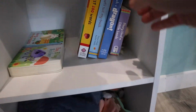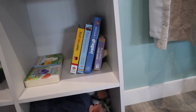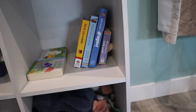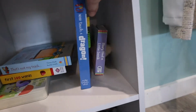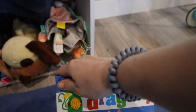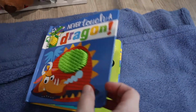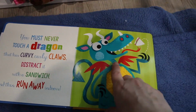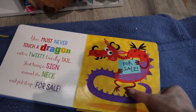So these are some books that I have out for him. He has quite a collection of baby books. I like to have some out here though, just so he has access to books wherever he is. These are some fun little sensory books. This is Never Touch a Dragon. He loves to play with these books and they're beautiful, colorful, and sensory. So he has a lot of fun playing with that.